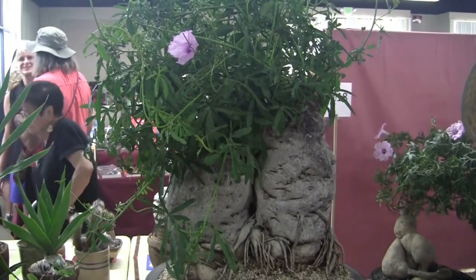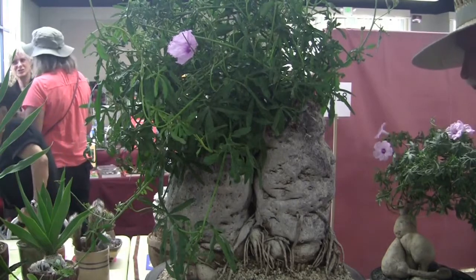Stunning. It's about 20 inches tall, 20 inches wide. I don't know, must weigh a couple hundred pounds.